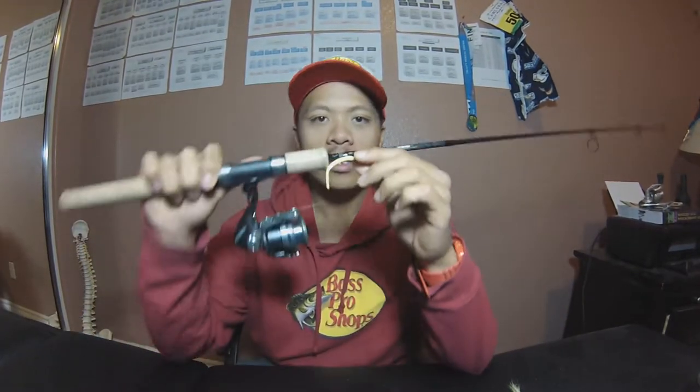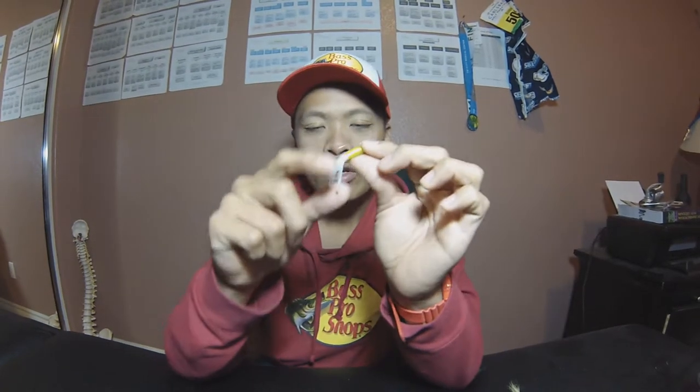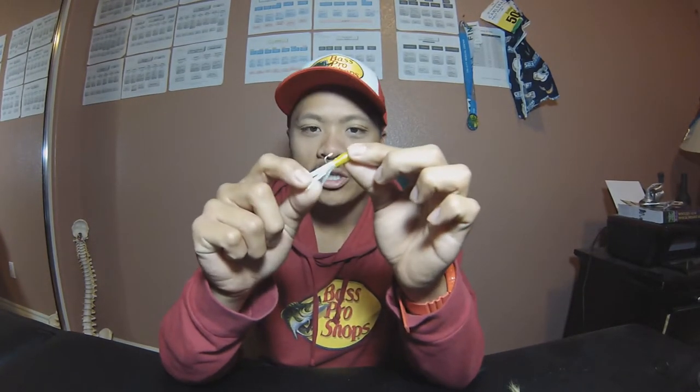My rod reel combo is going to be a 6'6" ultralight California rod with a Sienna 500 spooled with 2-pound test. My lures today are going to be a 3-inch Powerworm, a 132-ounce green mini jig with a 1-inch Powerworm as a trailer, and the 132-ounce yellow and white mini jig.